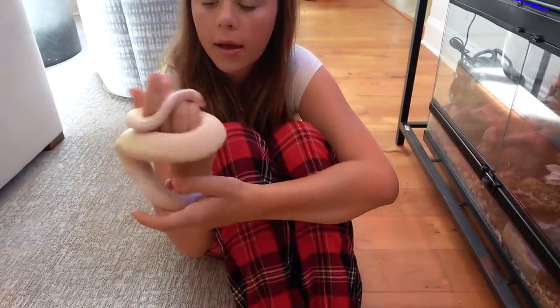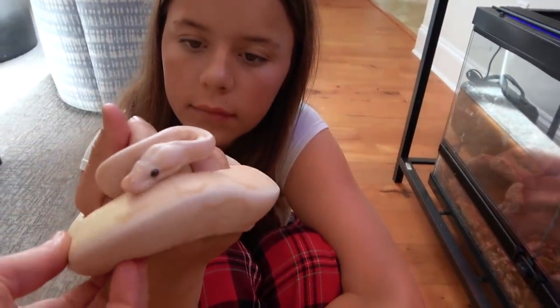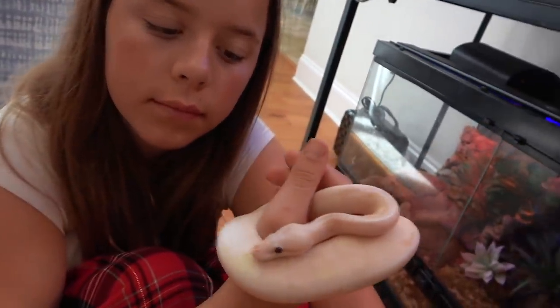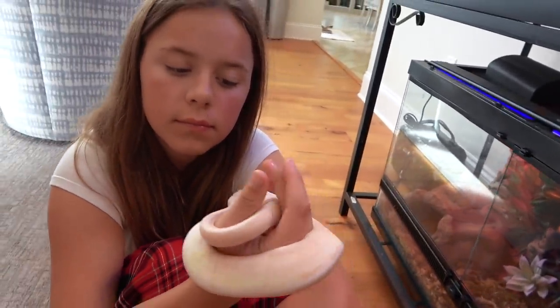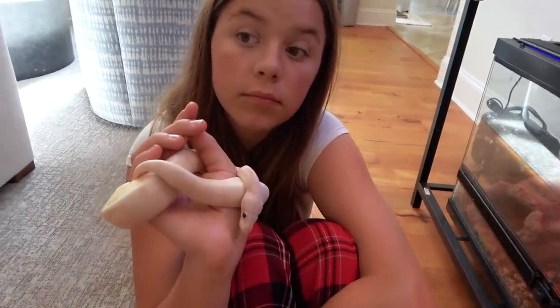We've had him for a year now. I know, it's gone by so quick. He's getting so big. You can see how healthy he looks. He's got this nice thick middle. His meals have been getting bigger and bigger as time has gone on. He's growing nice and slow, at a steady pace, but that's what you want. He's a pretty healthy snake. Healthy and happy, I would say.